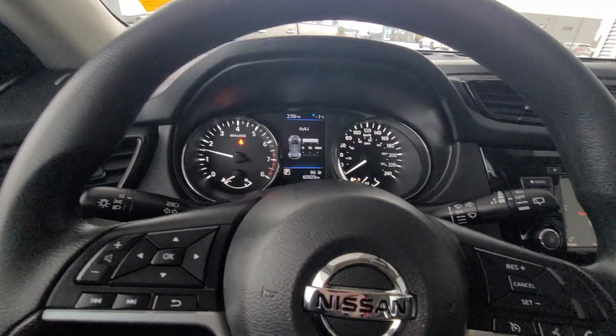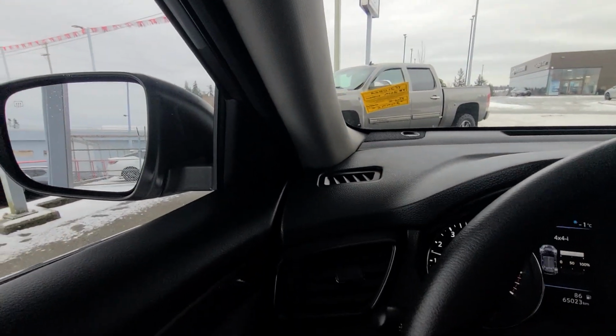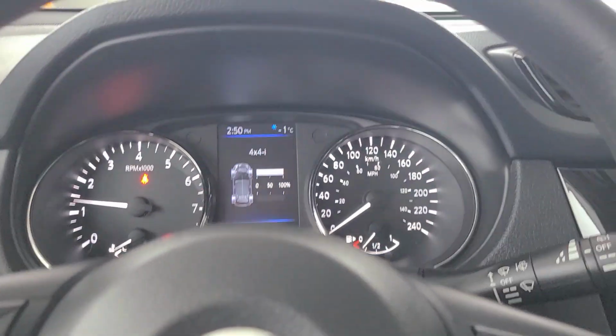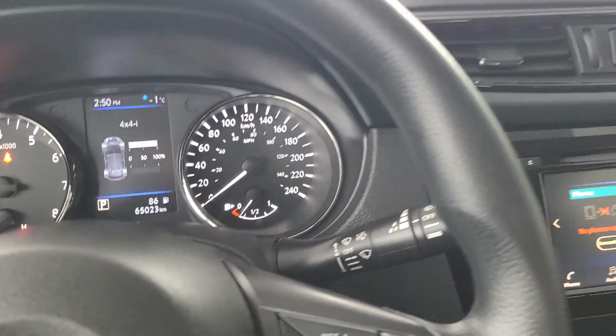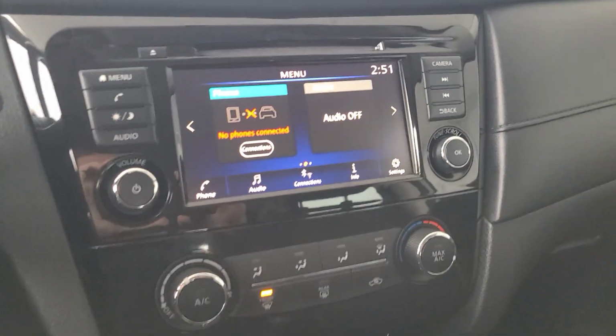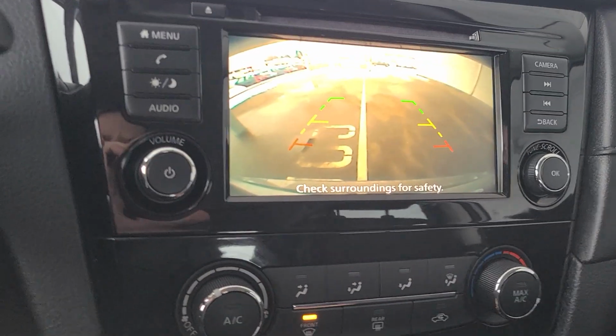This one does have a ton of safety features, so there is little lights up on the A-pillars here. Let me see if I can zoom into that so you can actually see it a little bit there. So right there is a little light for the blind spot warning. This vehicle does also have forward emergency braking, which does give you an additional 10% discount off your basic insurance, which is really nice. If I put it into reverse here, the backup camera will pop up there.